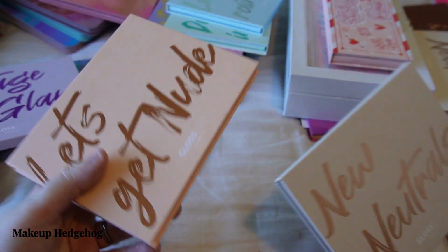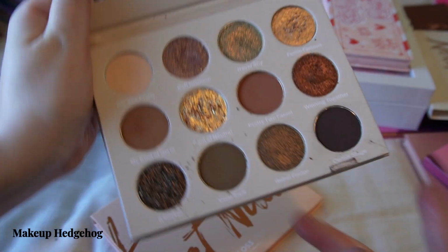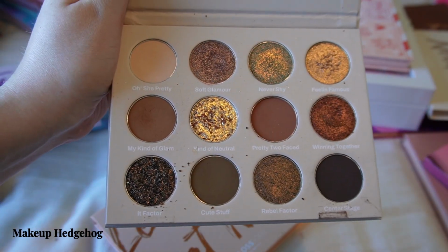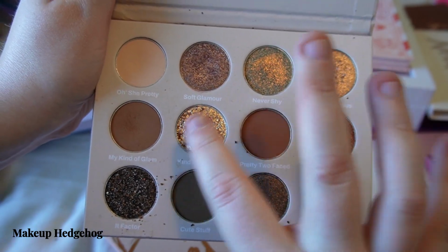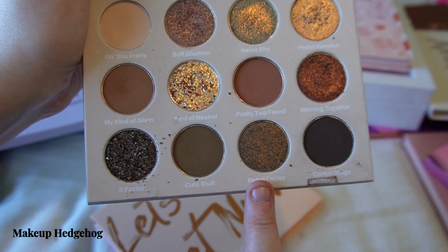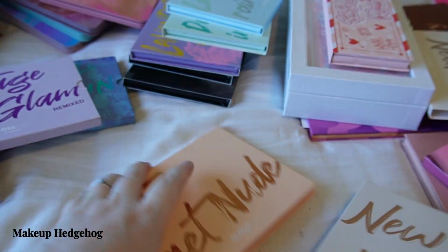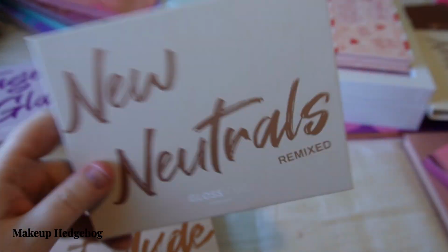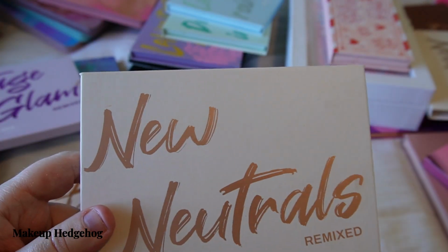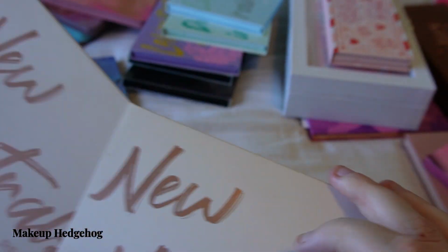This is a bit bronzier, but as you probably see, it is also quite on the warm side. This is a warmer shade. There's a couple of golden shades, as you can see. This is definitely a bronzier brown shade, and that's a bronzier brown shade too. So I think that just because of age, I'm gonna let go of this one, because I truly don't need both of the neutral palettes. So this is getting decluttered.